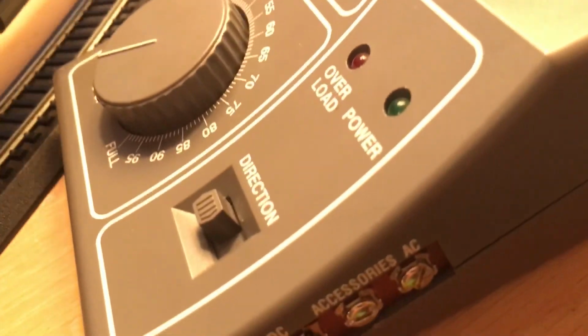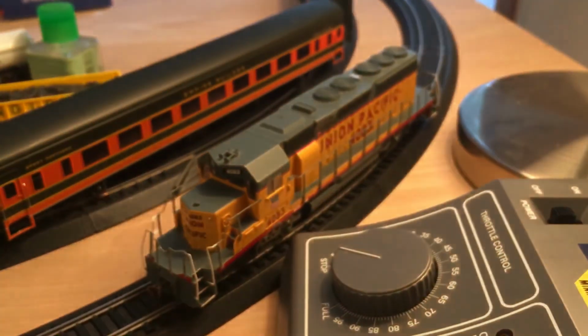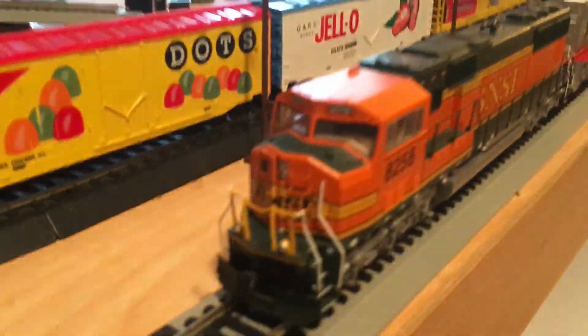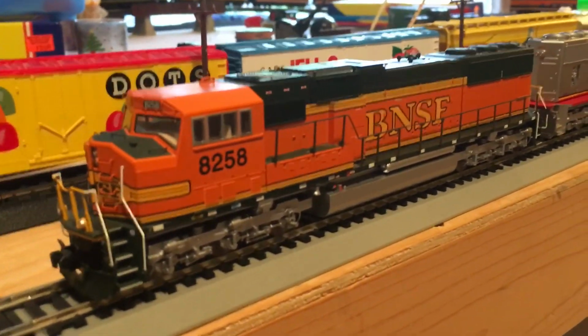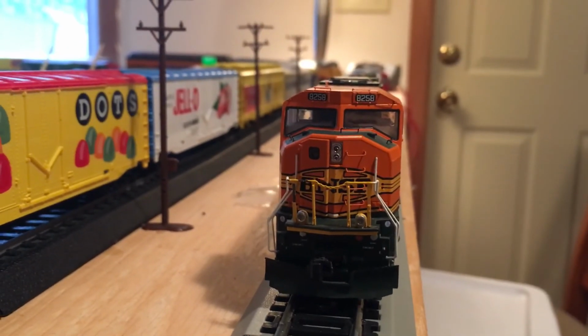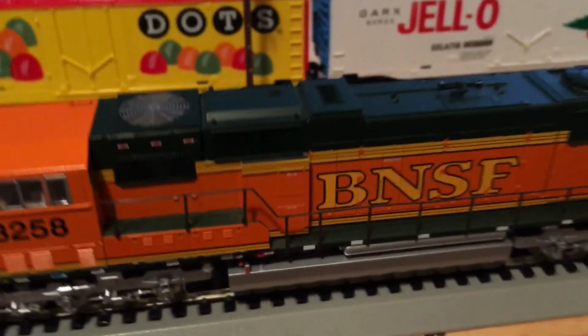My Bachmann SD40-2 number 4083 runs as smooth as butter. It's a nice heavy engine. You can just about stroll away with any load it's given. Anyway, and last but not least, my second SD75, number 8258. Look at it there, looking amazing. I'm not sure if 8258's been rebuilt yet.